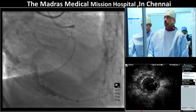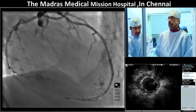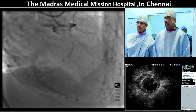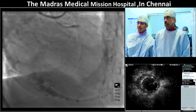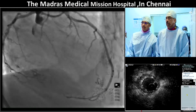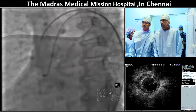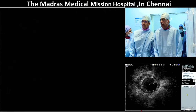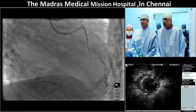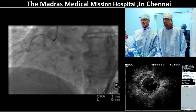So you can see this total occlusion. This is the glass when we left you. We used the Gaia 2, and the Gaia 2 went subintimally first. And you can see it, that's where it was subintimal.